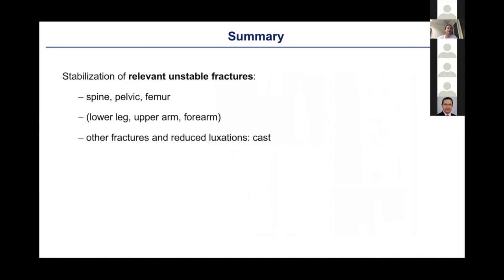So in summary, due to this special situation of the polytraumatized child with the requirement of intensive care therapy with frequent changing of position and also the goal of an early mobilization of the child, indications for operative stabilization of extremity fractures should be quite wide. Basically, each femur fracture, in my opinion, in a polytraumatized child is an indication for operation. Fractures of the lower leg, upper arm, forearm should be evaluated case by case. However, early mobilization and weight bearing should, I think, be the goal in these patients.